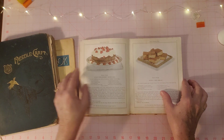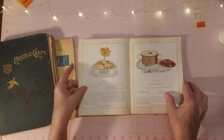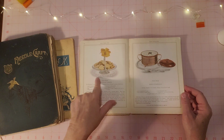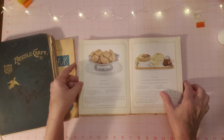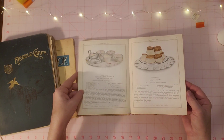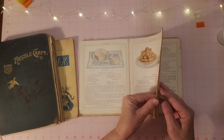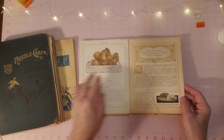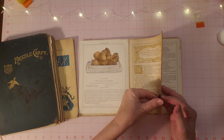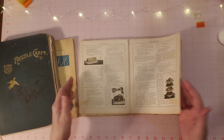Waffles. See how these are color pictures. Aren't they beautiful? And even the dishes, the doilies here, they have doilies under everything. Isn't it pretty? Very light colored pictures. See how light they are? They're not bright colors. But this right here, I love. This is beautiful right here. And then there's pages like this, just with recipes.